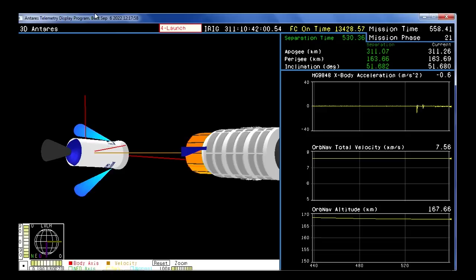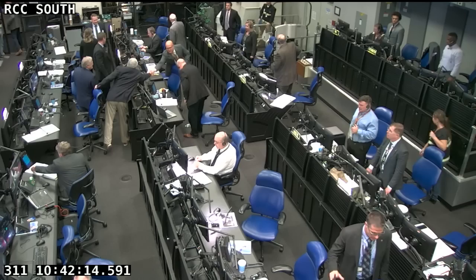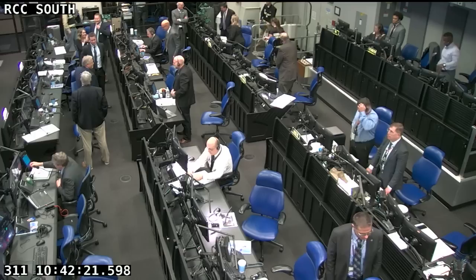Okay, launch team, let's maintain our discipline, close out the pad, proceed with our post-launch checklist. Step 448, prop 1, could you give status on pulse purging? LC prop 1, first helium pulse purging cycle is complete.